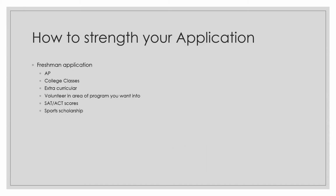So some of the ways to strengthen your applications for freshman applicants: AP classes, college classes, all the extracurriculars you can do, especially in the field of study you're trying to go into, extremely helpful. And also the volunteering in the areas that your program is in. Having good ACT scores, and sports scholarships. If you're really good at your sport, it will help you a lot to get through the freshman application process.